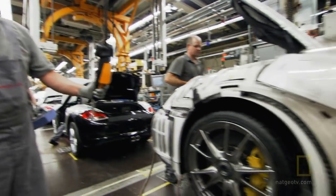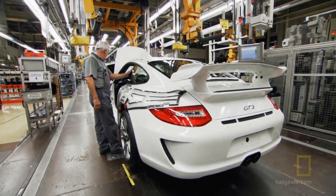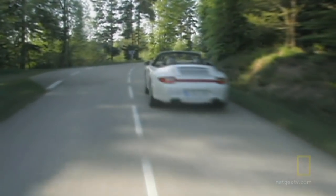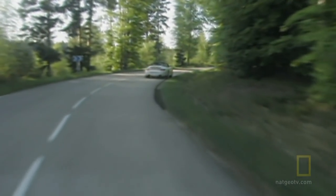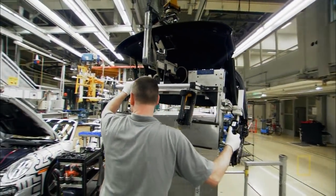With wheels in place, the cars seem ready to roll. But not quite. If the car heading into station 103 is a cabriolet, it's still missing one crucial piece, the soft top. The 911 Cabriolet soft top opens and closes in just 20 seconds.